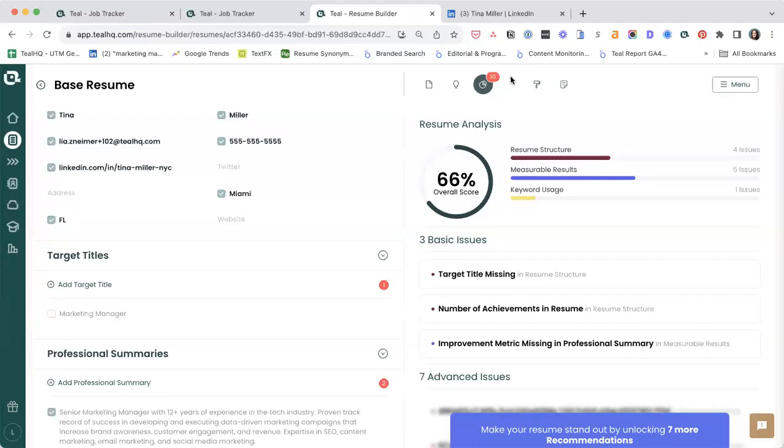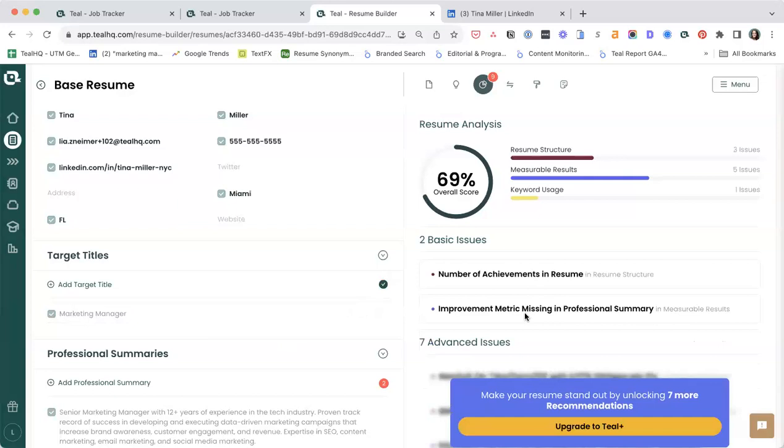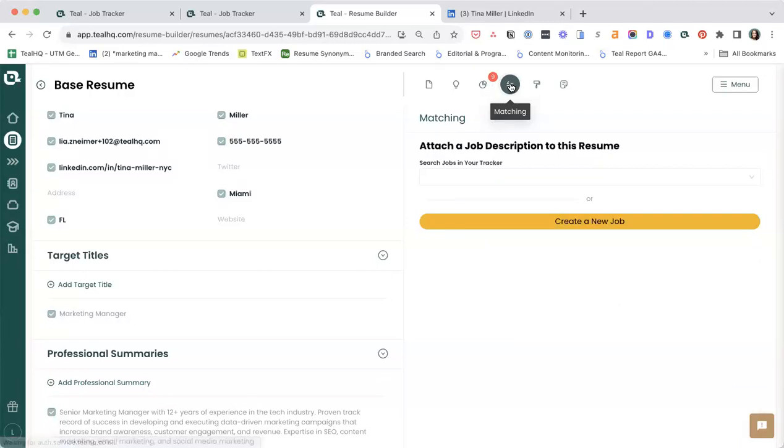So that is where we will go in just a sec as we dive into matching mode, which is how to ensure that you have the most impactful words possible on your resume to show that you can do a job. So let's hop over to matching mode.